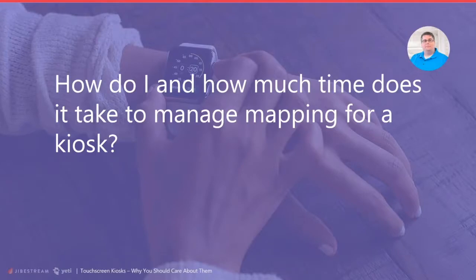But anyway, Dave, how much time does it take to manage mapping for a kiosk? So, Tony, as I talked about earlier, when you're using Jibestream, there isn't any additional time to manage the map for the kiosk. Any update that you make in the Jibestream CMS, when you click publish, would automatically push out to the kiosk, to the app, to the website, to wherever that map is being used. That way you're not wasting resources. And you may want that map in the kiosk to look different, obviously, than what your security team might be using. That's why Jibestream leverages the map profile feature, so you don't need to have separate maps for everything. One map, just use different ways.